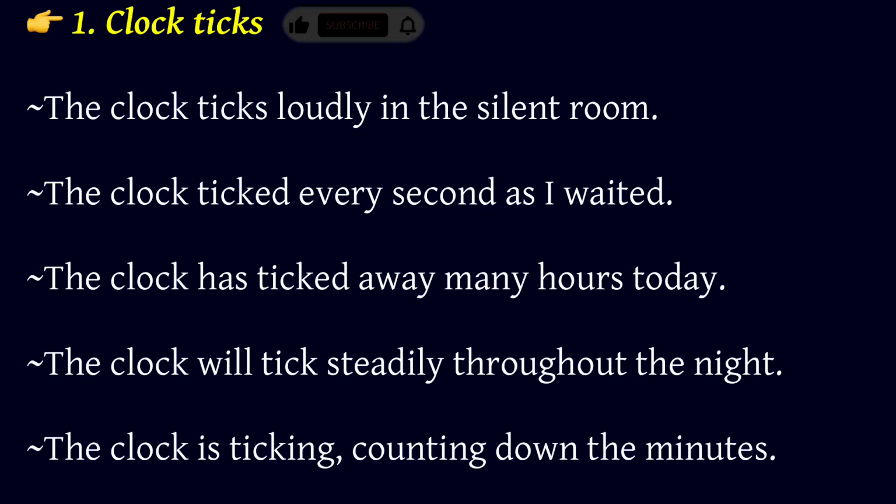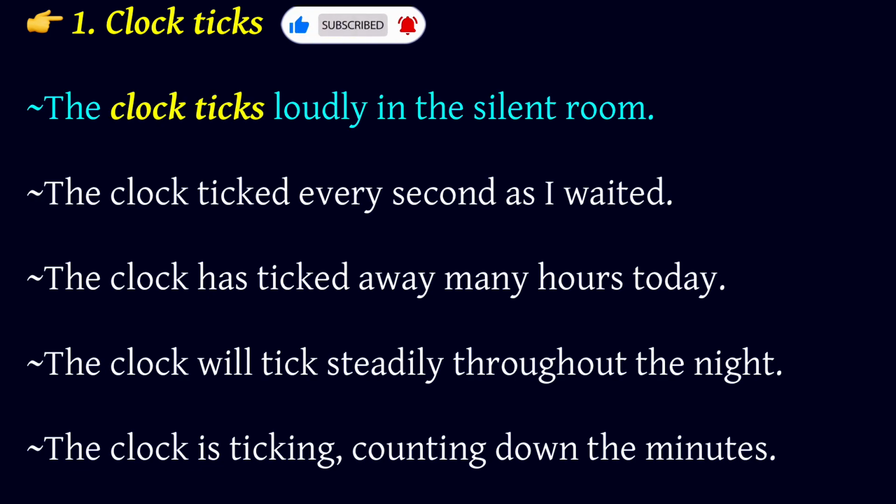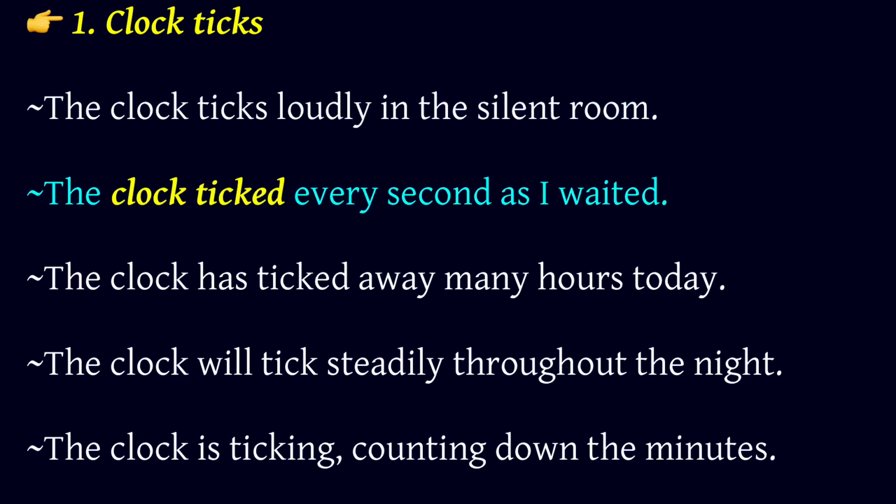1. Clock ticks. Clock ticks. The clock ticks loudly in the silent room. The clock ticked every second as I waited.